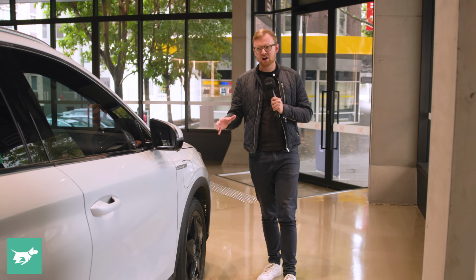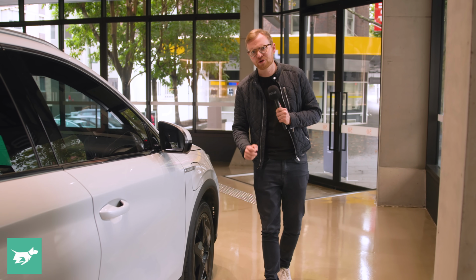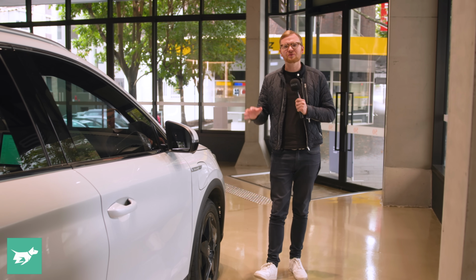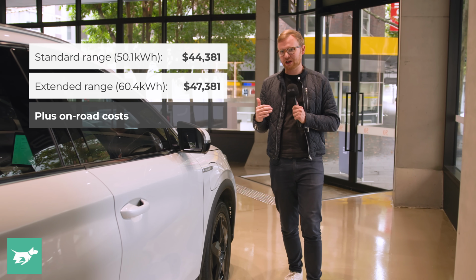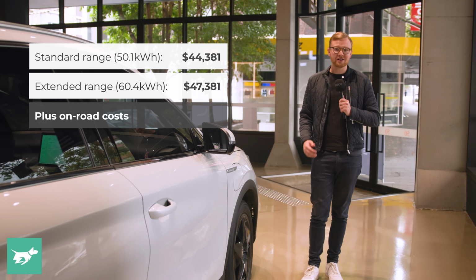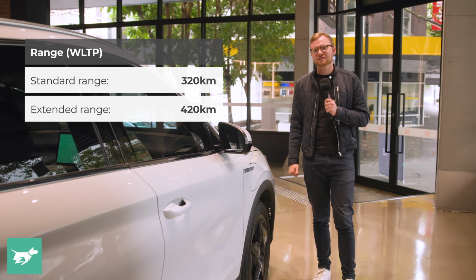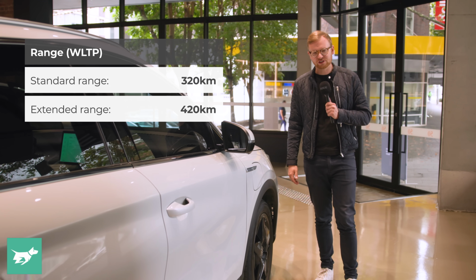Before we get into the design, the shape, the packaging and the interior of the Atto 3, let's cover off one of the most important basics of any electric car. How much range has it got? Well, the answer to that is that there's two variants here in Australia, a standard range battery, which is about 50 kilowatt hours, and an extended range battery, which is about 60 kilowatt hours. And WLTP, which is a fairly accurate way to measure range, is either 320 kilometers or 420 kilometers on this vehicle.